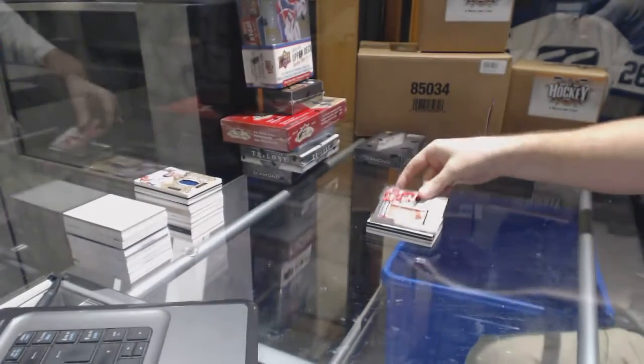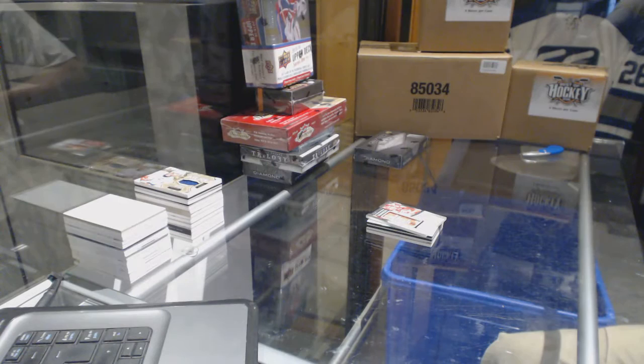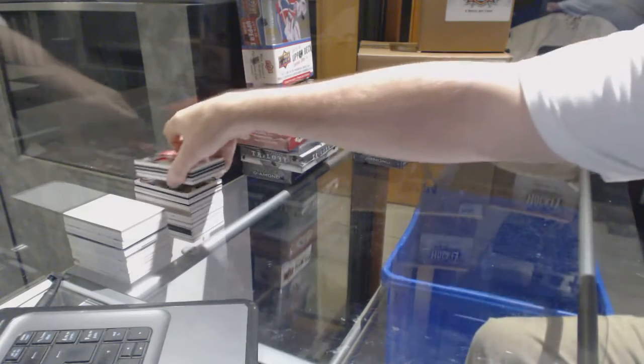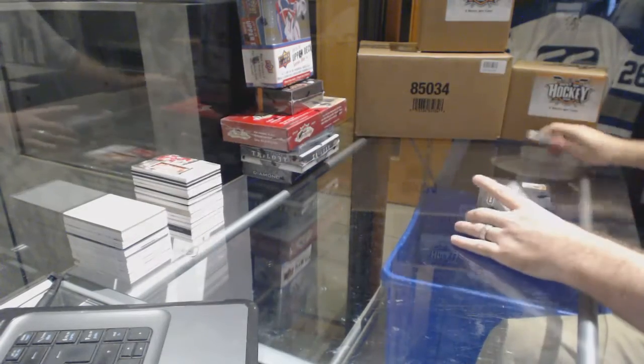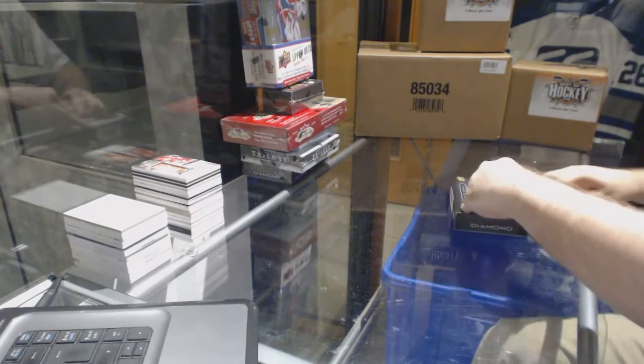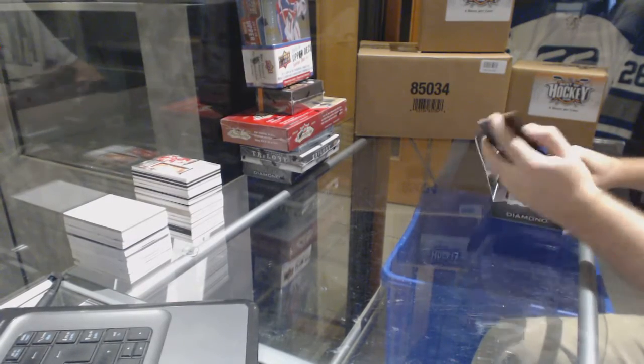So, Mantha and a diamond in one pack. That's like a super pack right there. That was a super pack.